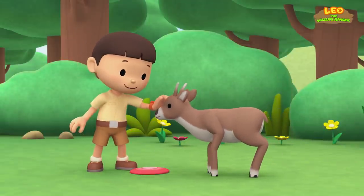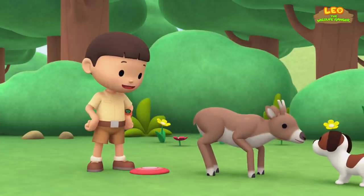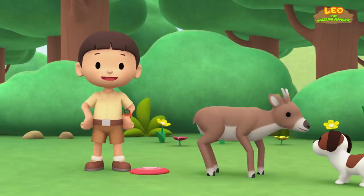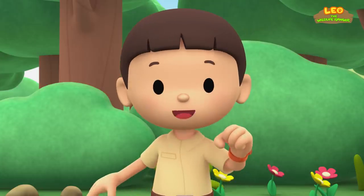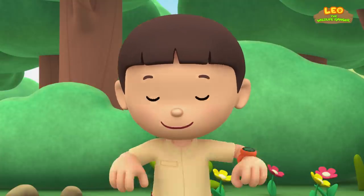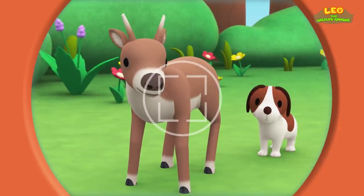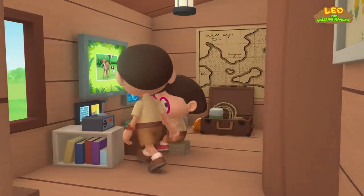Where do you come from? It looks like a deer. I wonder how it ended up in our garden. You know what we should do? Let's take a photo and send it to my sister Katie. She is also a junior ranger. Say cheese! Hi, Katie. What did you find out?